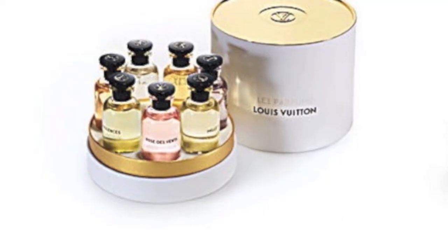Of course, I have one more bonus idea for what would make a lovely Louis Vuitton gift. There are also, of course, the Louis Vuitton perfumes, which are all over the internet right now. But I think the best set, especially if you like a lot of the fragrances, is the travel one where you get all the miniature samples of each one. At less than $300, this is a great price point.